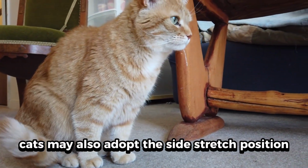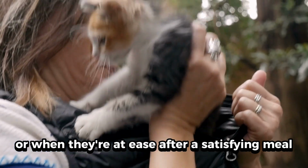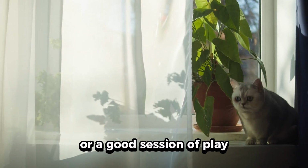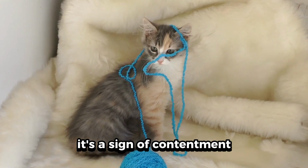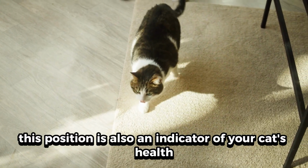Cats may also adopt the side stretch position when they're feeling particularly content, or when they're at ease after a satisfying meal. You may notice that after they've had a hearty dinner or a good session of play, they adopt this position to rest and digest. It's a sign of contentment, relaxation, and overall well-being. This position is also an indicator of your cat's health.